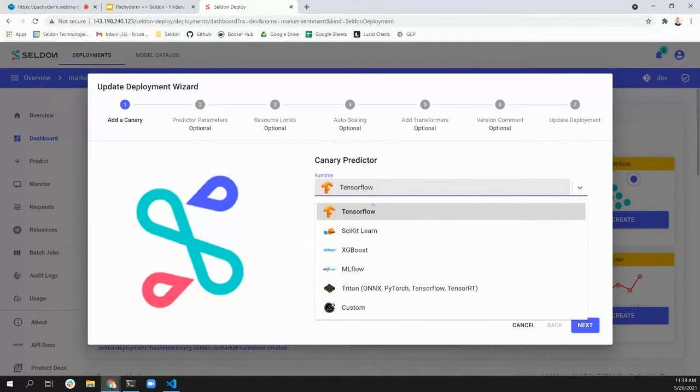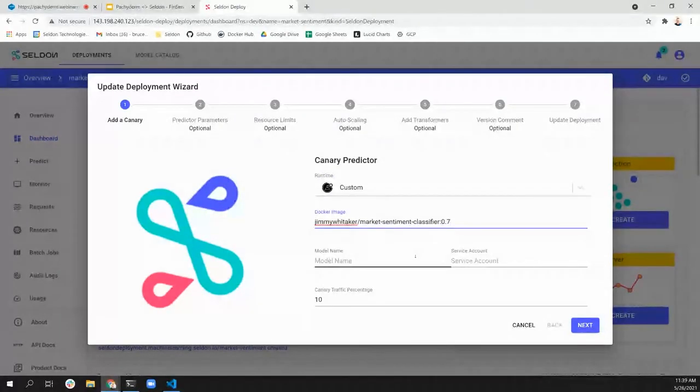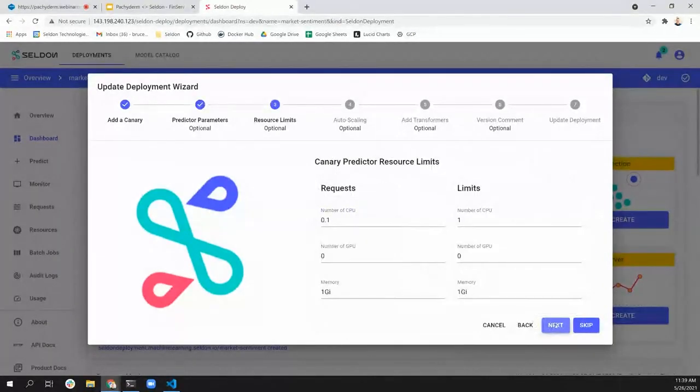And again, these are our pre-packaged model runtimes. We're selecting a custom model runtime. And that image is now 0.7. I can give it a name and a service account just like I did last time. But now we have this traffic percentage split. So I'm going to assign 30% of the traffic that comes into the model to the canary, and 70% to the default model. And again, I have all the same options for deploying my model.